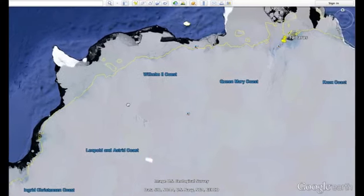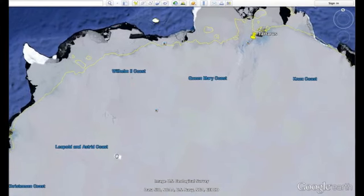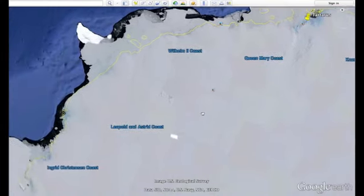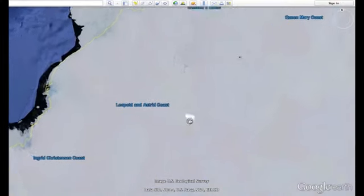And if you remember the giant holes in the Antarctic that I pointed out a few days ago, that's up here. And this is roughly, I think, 450 miles away. So just to give you some idea of where this thing is situated, that's what we're looking at. So we're going to go in and take a closer look right now.